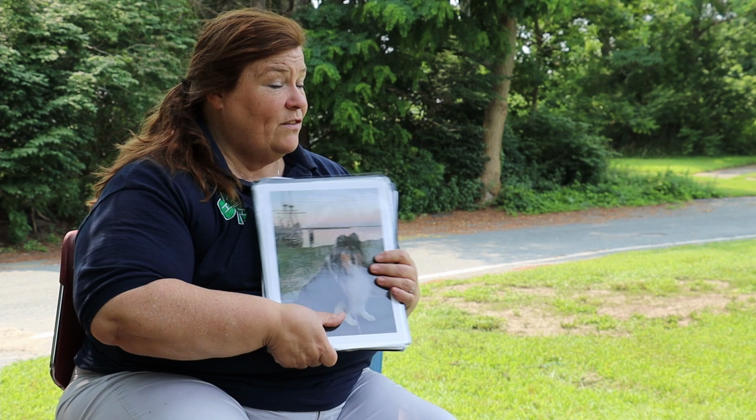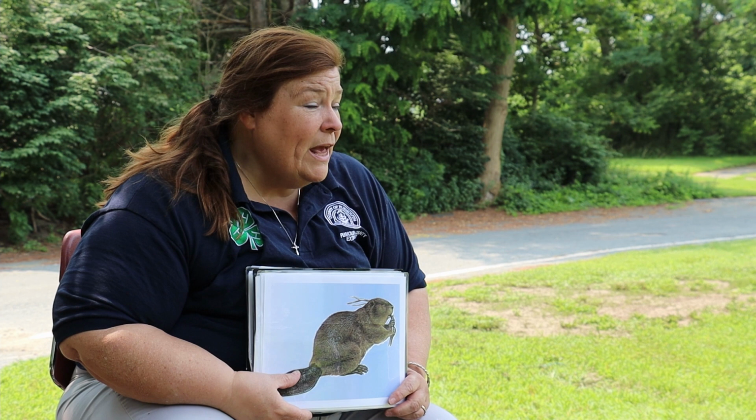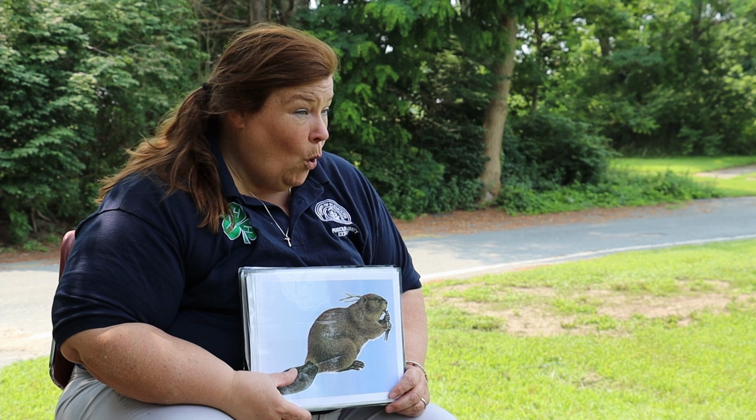How about this guy? What is this? A beaver, very good. Now beavers have a special kind of coat. They have an oily outer coat that keeps water off of them so that they stay dry, because they live a lot in the water, in the cold too, right? Yep. So they build dams.